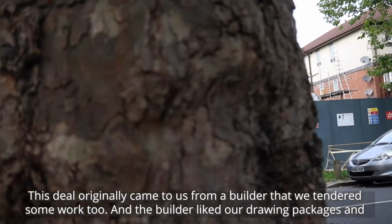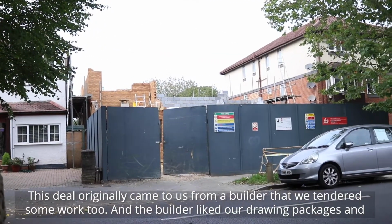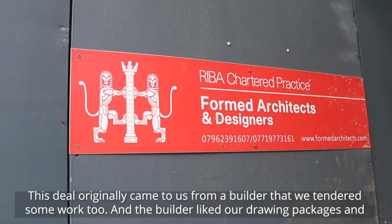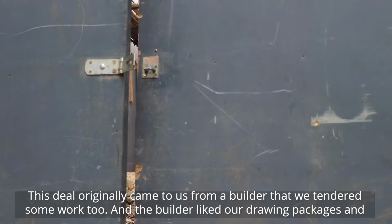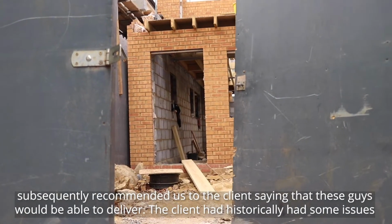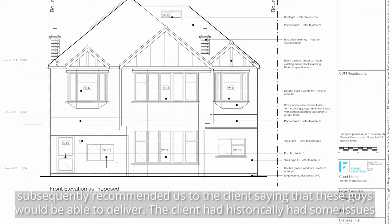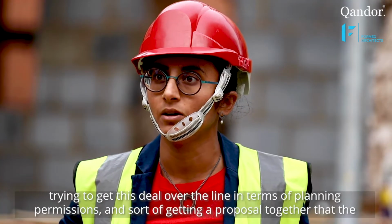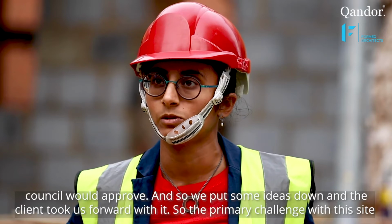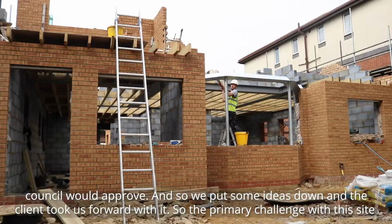This deal originally came to us from a builder that we had previously tendered some work to. The builder liked our drawing packages and subsequently recommended us to the client, saying that these guys would be able to deliver. The client had historically had some issues trying to get this deal over the line in terms of planning permissions and getting a proposal together that the council would approve. And so we put some ideas down and the client took us forward with it.